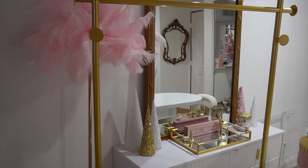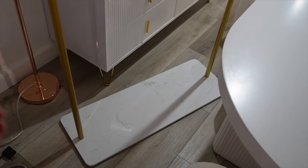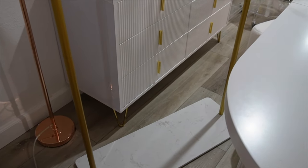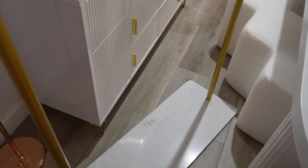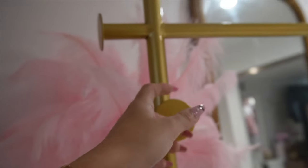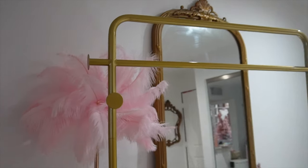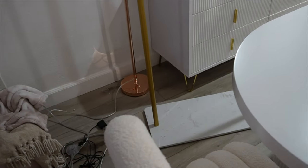Got this gorgeous clothing rack that has a marble base. It's so heavy duty and such good quality. You guys, it's so heavy. I will not be moving this. I'm going to have the movers move this because it is really, really heavy. And I just love that it has these right here so you can hang purses or bags or shopping bags. It has them on the sides too, and it's very beautiful and very good quality. I love the gold and the marble.